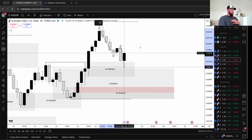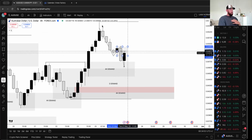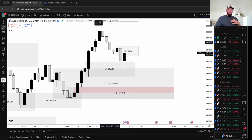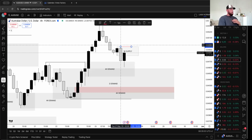All we're doing right now is we're in this supply area here. It'll be a 1 hour supply area. So if it was to carry on bearish, we're in the same scenario as the dollar. Let me just quickly show you.